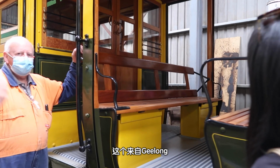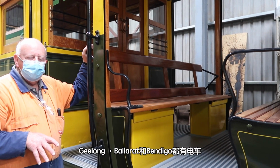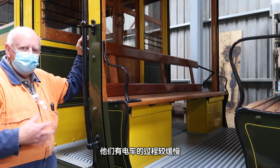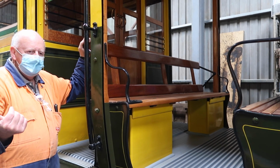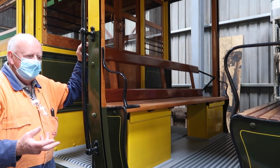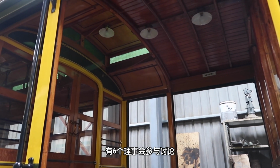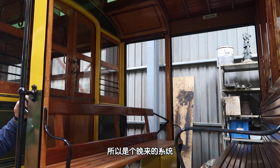Story with this, so this came from Geelong. You know Geelong? Yes. So Geelong had trams as well as Ballarat and Bendigo. Geelong they procrastinated. They were slow to get started in having trams. So where Ballarat had horse-drawn trams, and then they converted the system to electricity in the early 1900s, the Geelong tramway didn't start until 1912 because they couldn't get agreement about where the tracks were going to go, and there was about 6 councils looking after Geelong. They couldn't agree with each other. So it was quite a late system.